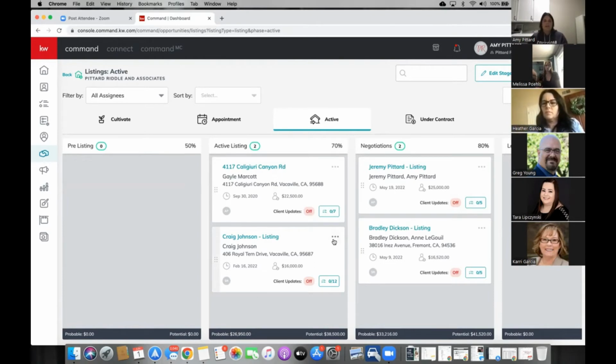Pre-listing might be like, you could also add a column in here. Pre-listing might be, hey, we have a listing agreement signed, but we're not really starting the process yet. Maybe I've got somebody that's 3 or 6 months out. So I may want to add a coming soon column, where I'm actively marketing the property as coming soon, and then active listing, and then into negotiations.